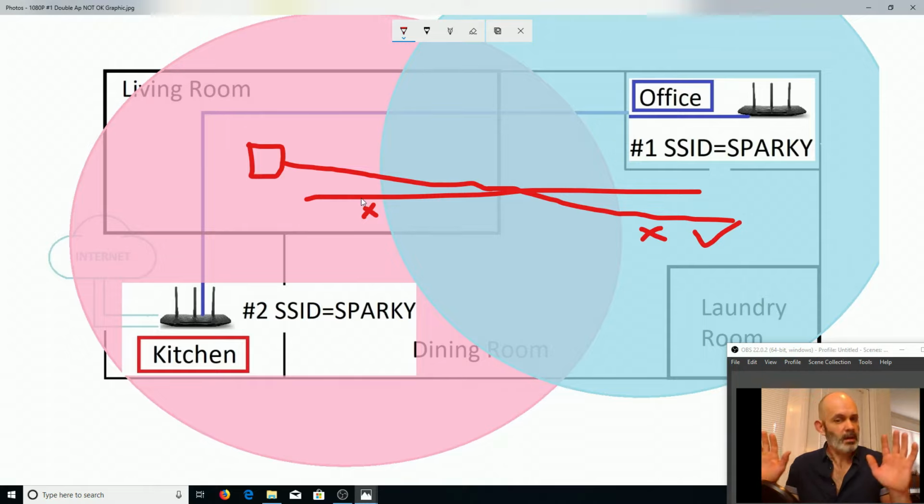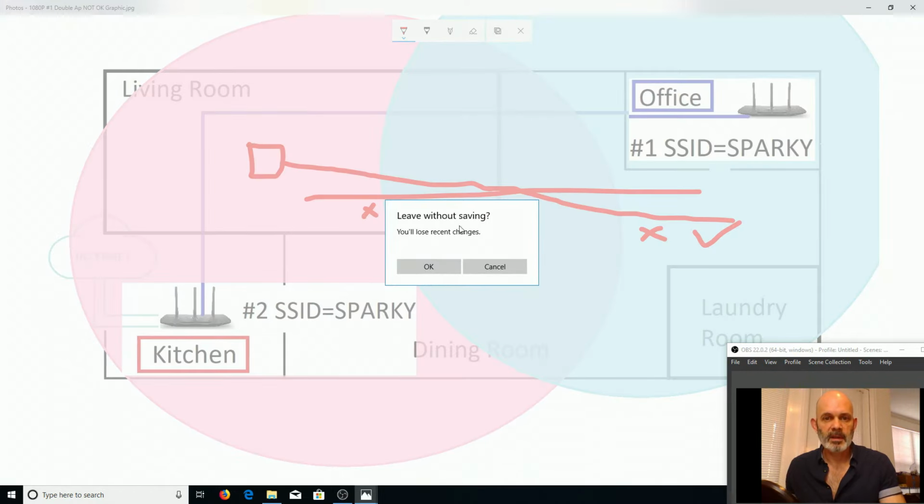Makes sense. Everybody says, hey, that's cool. That's the way I want it to work, right? Okay. And that's the way it will work. But here's the problem. And I'll tell you what the problem is here with this scenario.